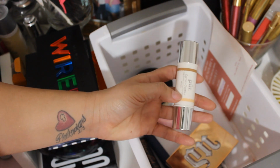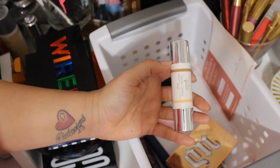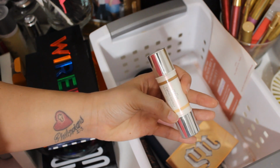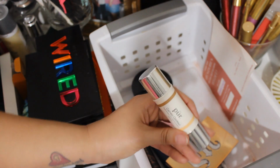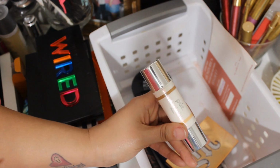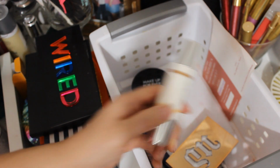This is a cream product that I actually really liked before, but I started using it a little bit differently than I used to use it, and I really prefer this new way I've been using it. And so I will want to show you guys that in this upcoming video, and I just want to keep it in there and keep using it for the rest of this month.